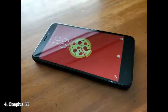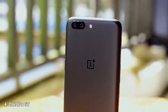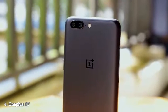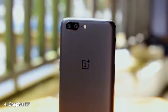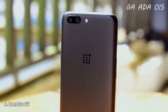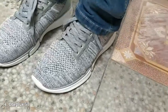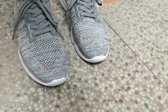The OnePlus 5T is not perfect though, the premium aluminum casing still lacks waterproofing. And the screen is only HD, rather than QHD 2K found in many of its more expensive rivals. Still, it's a very impressive phone, and if you're reluctant to spend more than £500 on a device, this is definitely the one to go for.